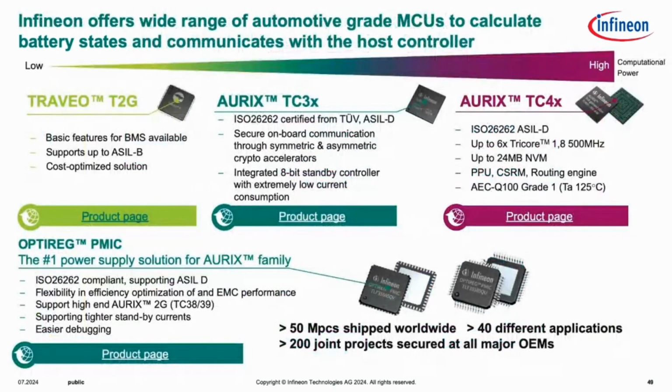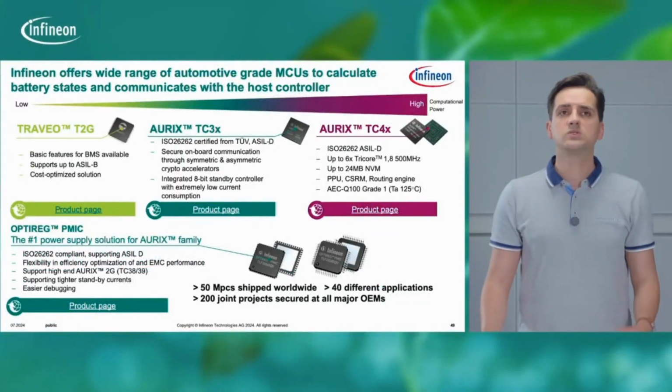And for that, we offer three kinds of solutions. You can go with a Traveo if you don't have too much computation to run, you have simpler models, and you're fine with ASIL-B. Or an RX-TC3 family if you need an ASIL-D solution and additional computational power. And if you're going for really advanced algorithms, like simplified digital twins, machine learning solutions, Kalman filters, or matrix operations, there is the RX-TC4 family with a PPU. And of course, using our PMIC, you will allow for an ASIL-D type of solution.